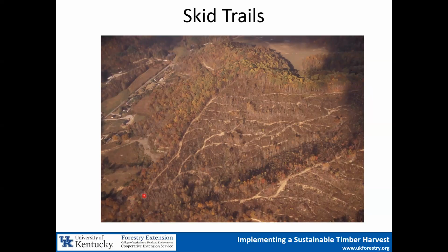Throughout the woodlands, they'll build what are called skid trails. Essentially, these are trails that go into the woods and provide the network of road system throughout, where the loggers will cut the trees down and bring them back to the landing, and that's called skidding. You'll develop a network of these throughout a trail system. There are requirements that have to be met for these skid trails, as well as the landings and a little bit of the haul roads.